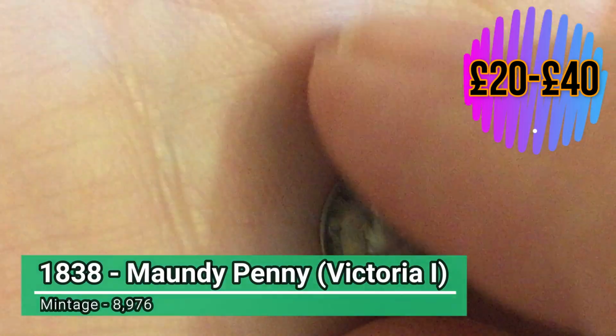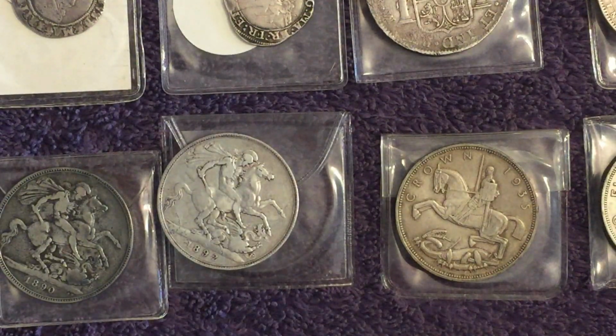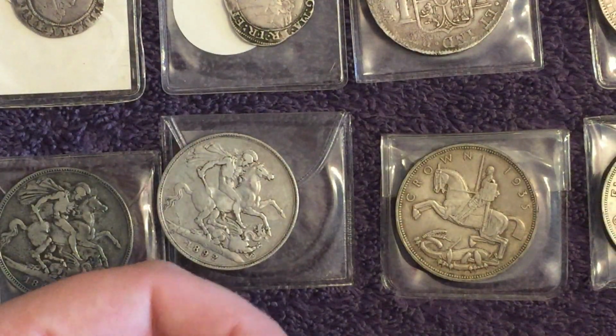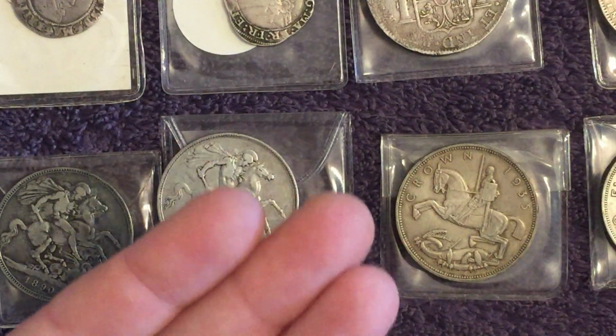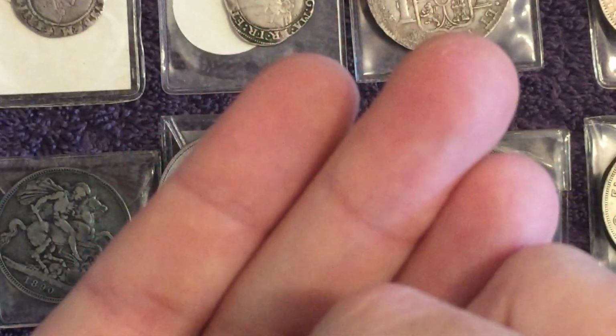Lovely condition. Beautiful. And then we have a pouch here with 4 in, which isn't the best in terms of storage. So we're going to change that as soon as we finish this video. We have another couple of Maundy coins.